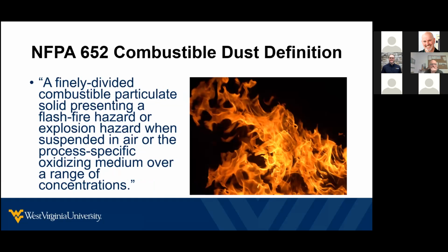NFPA defines combustible dust as a finely divided combustible particulate solid presenting a flash fire hazard or explosion hazard when suspended in the air or the process-specific oxidizing medium over a range of concentrations. In layman's terms, any fine material, dust, with the potential to catch fire and explode when mixed with air. Examples of possible combustible dust include wood, powdered metals, plastics, rubber, chemical dust, textiles, sugar, and grains.